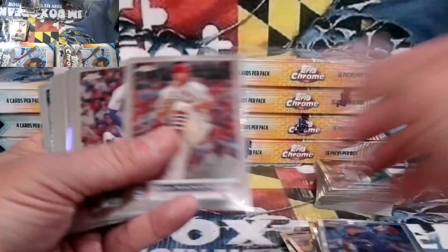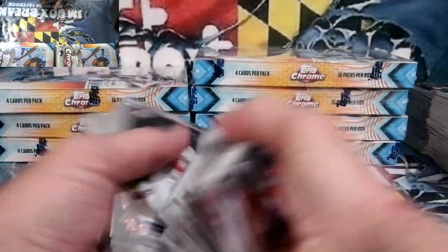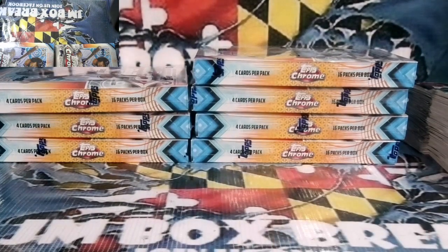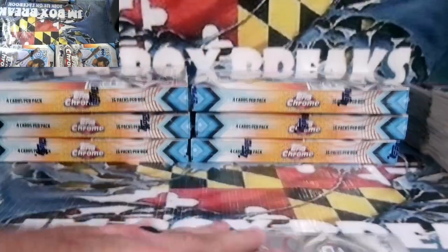We got Kyle Seager, could be wrong. Adam Wainwright, Jeremy Marquez, might be thinking of the youth Quakes. And that's it for that box. All right, box 10.